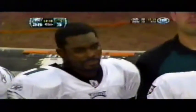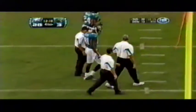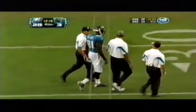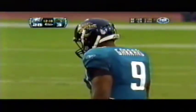Looks to be an injured Jaguar down. He's up walking and off under his own power. That's Kassim Osgood. Osgood brought in free agency from the San Diego Chargers, a special teams Pro Bowler. He appears to be okay.